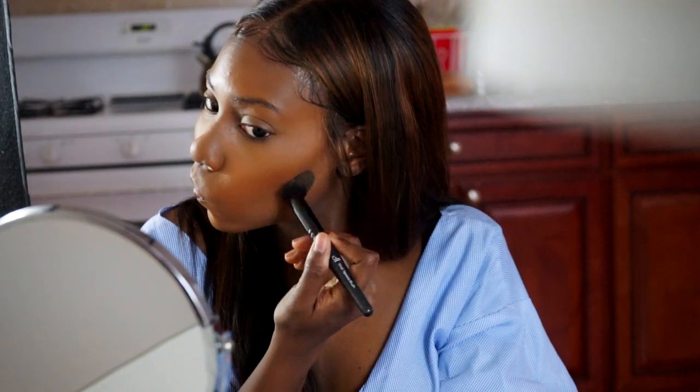Next, I'm going to go in with my CoverGirl Vitalist powder just to powder up those areas where I just highlighted. And of course, a look is never completed without, say it with me, Jackie Ina's La Peach highlighter. I love this highlighter. I need to re-up soon. Next up, I'm gonna use my 24-hour Super Brow by Kat Von D.